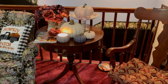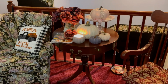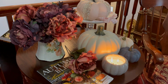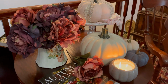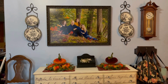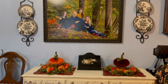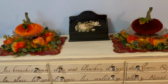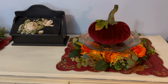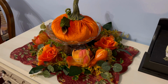So here's the final look of our autumnal decor. We have our two chairs here with the drum table in between, and of course the gorgeous florals and pumpkin display. And then on this other wall, we have the lovely dresser, and here's the family photo. I just absolutely love all of these components together because they really pick up the orange in the photo, and then of course the black and white plates. And this was the simplest and I think most effective piece of decor, just a simple quilted placemat, the little wreath, and the velvet pumpkin.